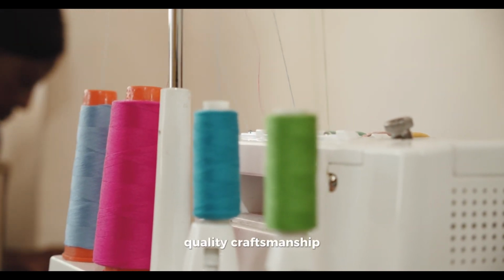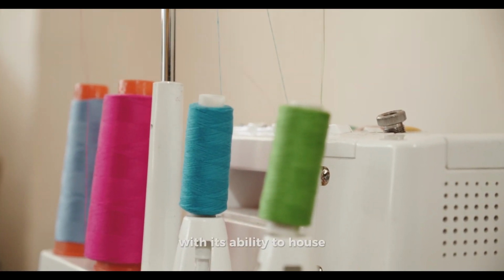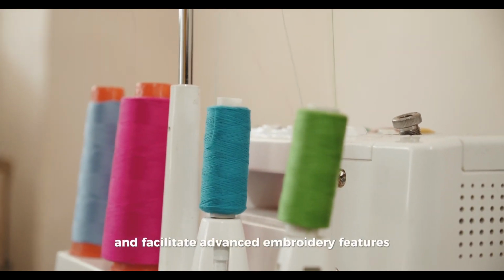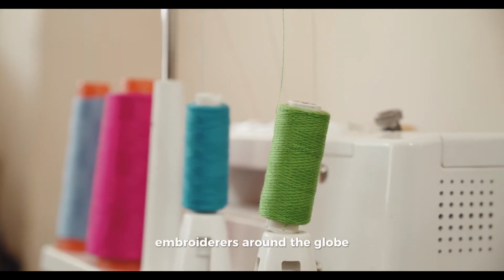Quality, craftsmanship, and unrivaled results are hallmarks of the Husqvarna Viking legacy. The HUS format, with its ability to house extensive design data and facilitate advanced embroidery features, may have competitors, but it still holds a special place in the hearts of many embroiderers around the globe.